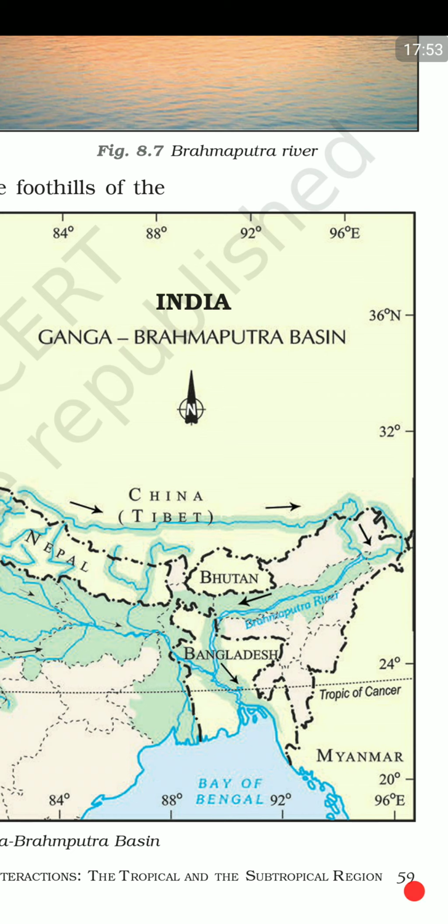The right tributaries of Brahmaputra are Dihang, Subansiri, Kameng, Manas, Sankosh and Tista.